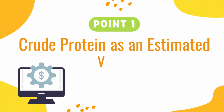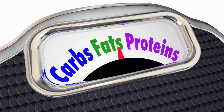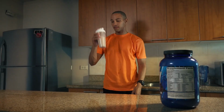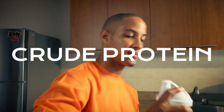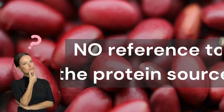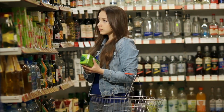Point 1. Crude protein as an estimated value. Now that we know what proteins are, let's delve into the protein content listed on pet food labels. When you look at the back of a pet food package, you'll often see a percentage value listed under protein. However, it's essential to understand that this number is an estimate known as crude protein. It is calculated by measuring the nitrogen content in the feed. Keep in mind that pet food labels usually indicate only the guaranteed minimum crude protein without reference to the protein source. Therefore, this value should not be taken as the actual protein content of the product.